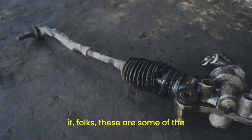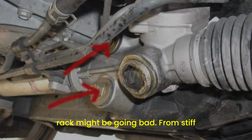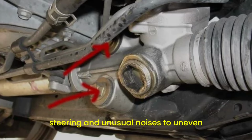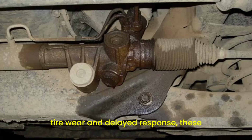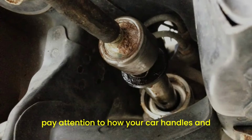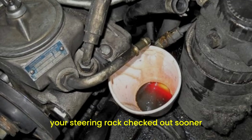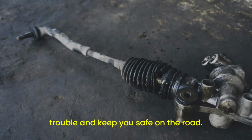So there you have it, folks. These are some of the lesser-known signs that your steering rack might be going bad. From stiff steering and unusual noises to uneven tire wear and delayed response, these symptoms can help you diagnose the issue before it becomes a major problem. Always pay attention to how your car handles and don't ignore these warning signs. Getting your steering rack checked out sooner rather than later can save you a lot of trouble and keep you safe on the road.